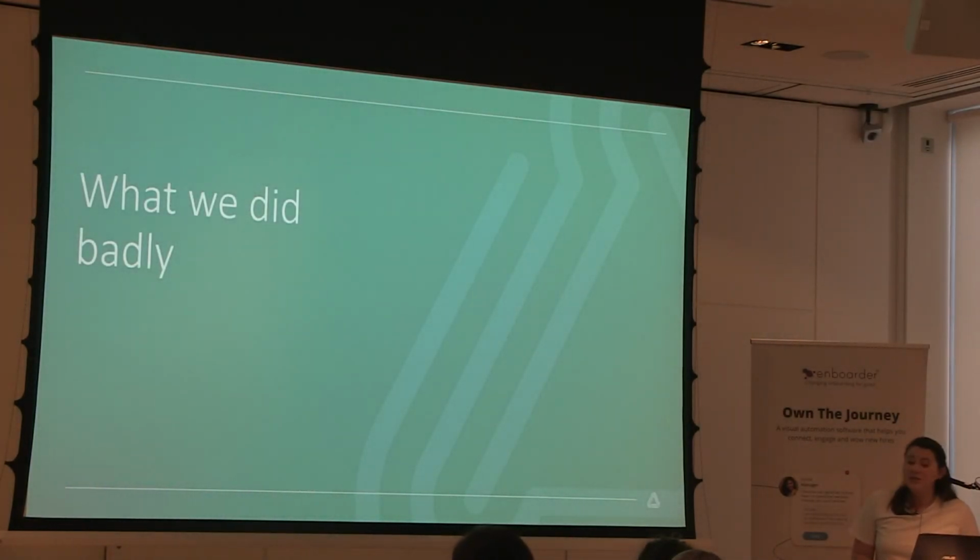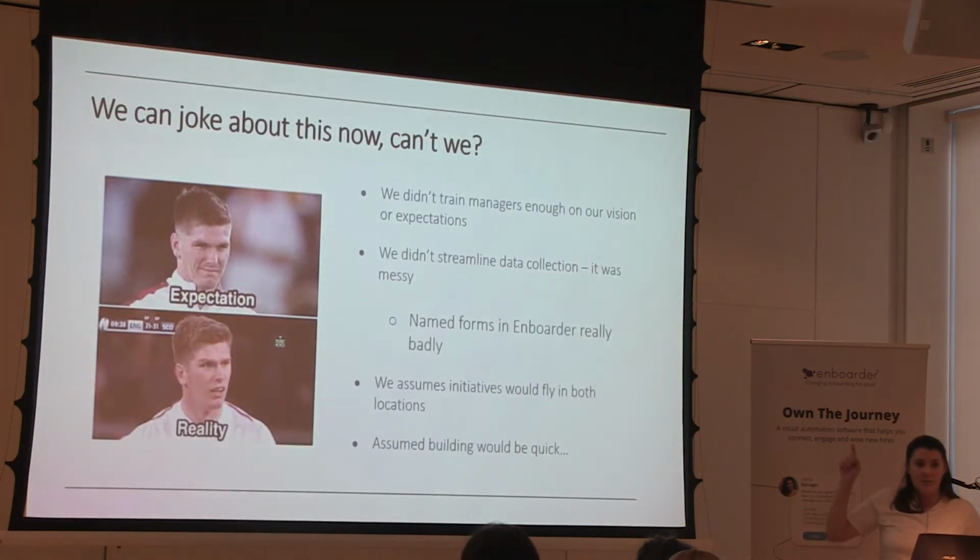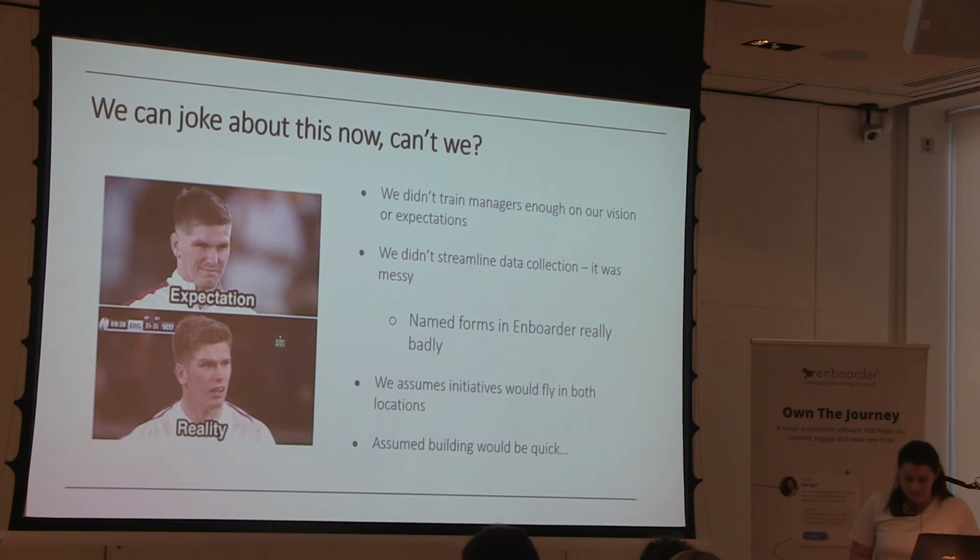Some of the other things that we did really badly, sorry to anyone this offends, but we're going to go there. We didn't train managers enough on our vision, and we didn't push that we are going to use tech startup initiatives in a manufacturing facility, which is breaking the norms, and we're going to try and push that.